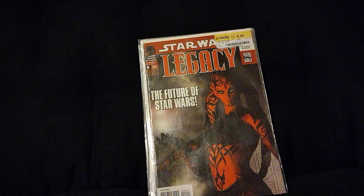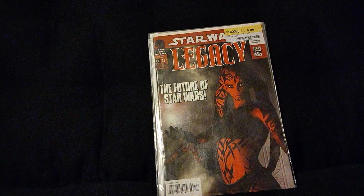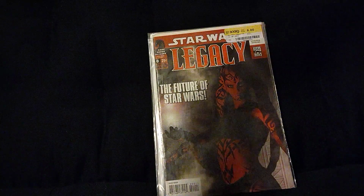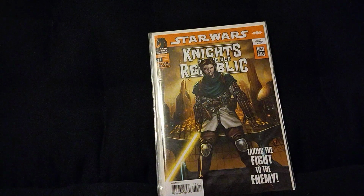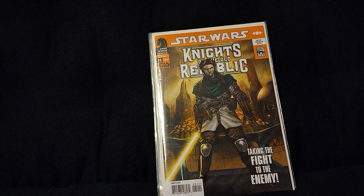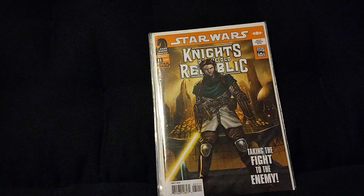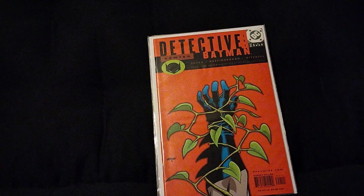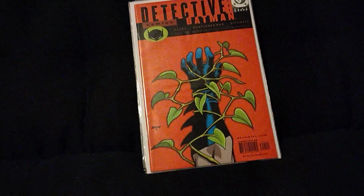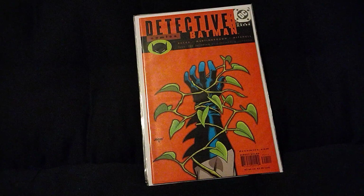These next set of books are going to be from the antique mall and kind of follow the Star Wars trend. Star Wars Knights of the Old Republic number 31. This booth in particular had these for $3 a pop. I'm not too familiar with this issue, but it has been picking up steam. Apparently, it features a character that's going to be introduced in Peacemaker Season 2, if and when that show ever gets made.